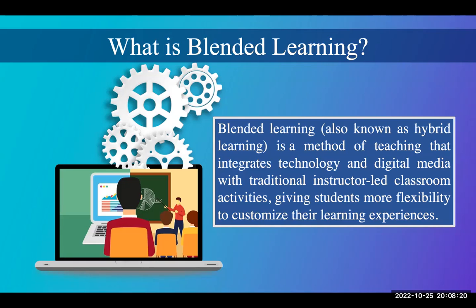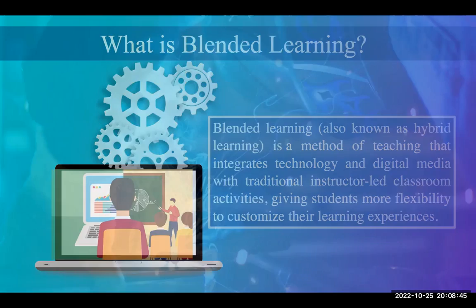The term blend in blended learning means integration of digital content in class instructions or in the activities. So in simple words, we can say blended learning is an intermediate stage between in-classroom instruction and delivery of the content in a fully online mode. Thus, blended learning is a type of digital integration in teaching.